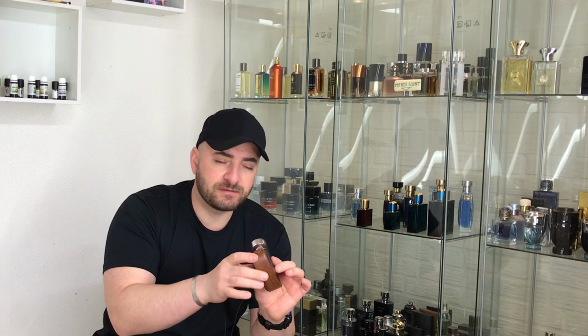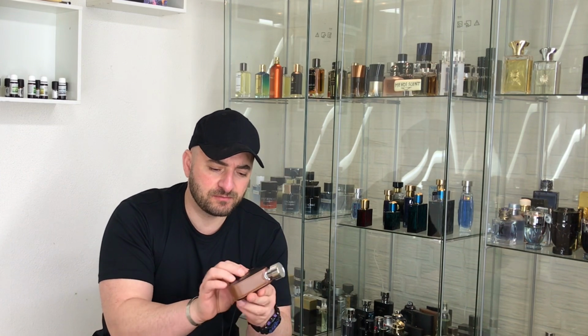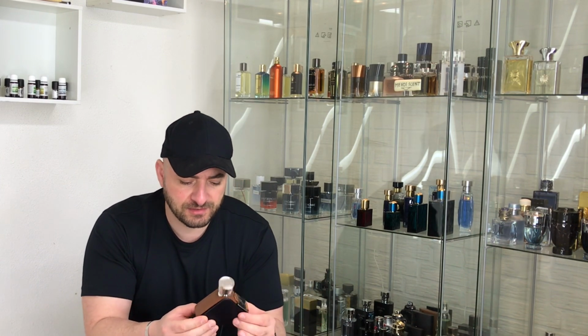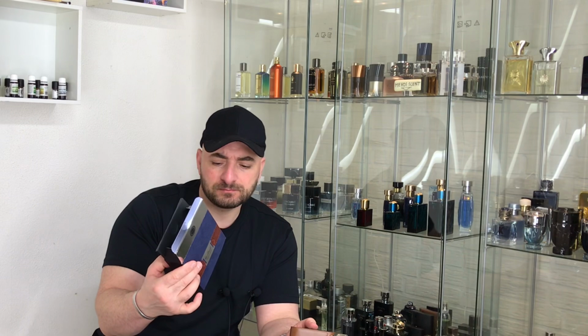Last fragrance is Cielo Puro by Armaf. As we know, it is one of the best clones of Creed's Green Irish Tweed. Let's see it again together. Also we have some details here, like the belt around the bottle. The presentation is pretty beautiful and unique, I can say. If I'm not mistaken, it is eau de toilette. Yes, absolutely, eau de toilette. Let's see the juice.